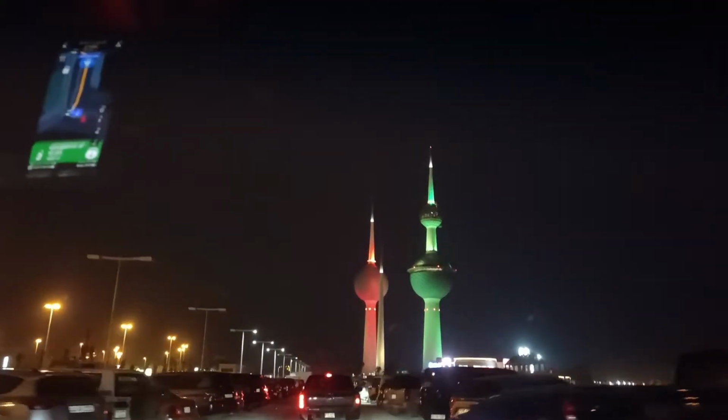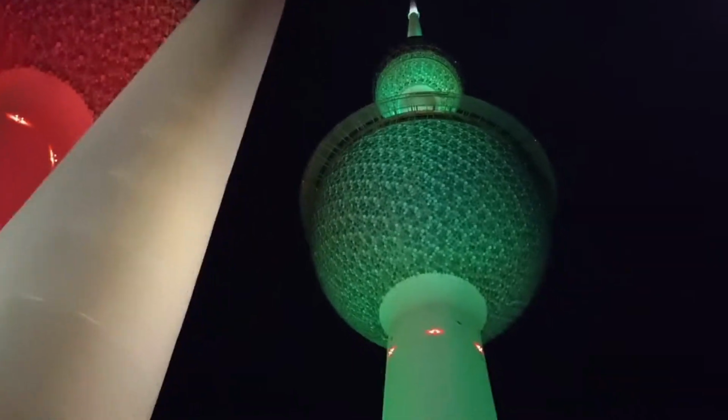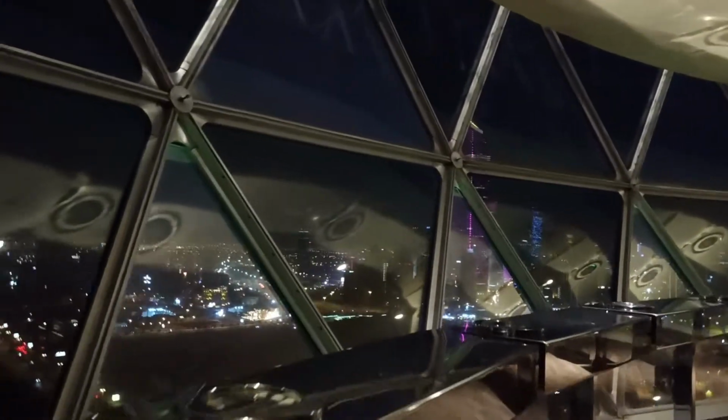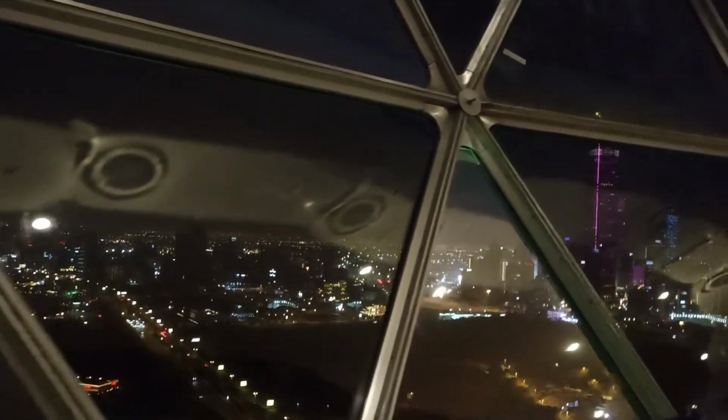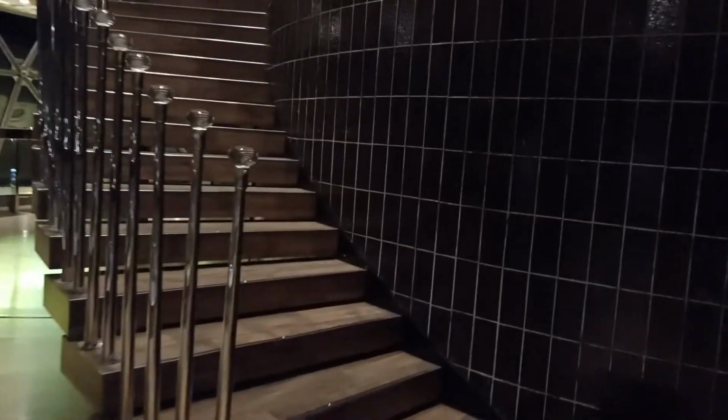And last but not least, the iconic Kuwait Towers. These are not just a symbol of Kuwait, but also an amazing place to enjoy a 360-degree view of the city. The top floor is a rotating platform, so even if you stand in one spot, you'll still get to see 360-degree views eventually.